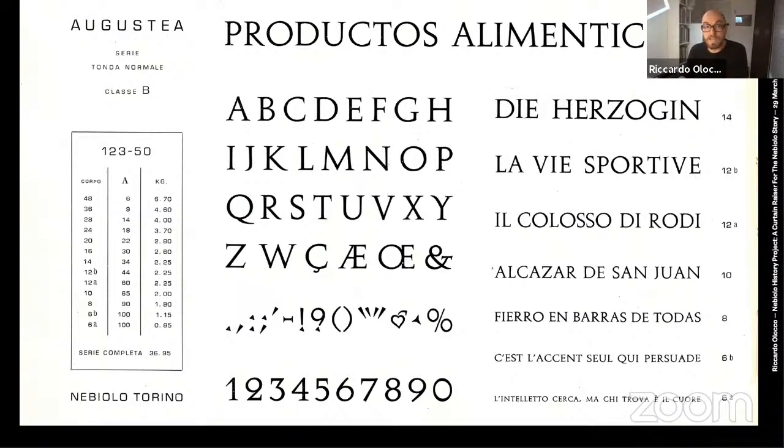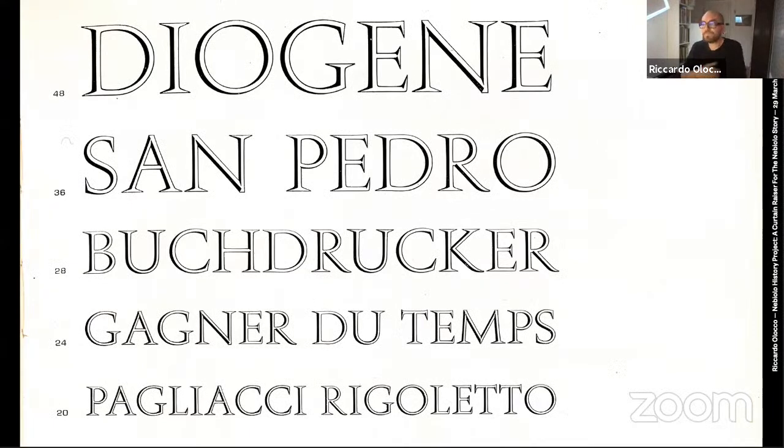They are subtly bracketed, and to me they still stand today as a superb interpretation of classical Roman serifs. The stroke modulation is soft. There is some thick and thin contrast. However, the letterforms are somewhat light, slightly lighter than Trajan's letterforms. Soon after its inception, Augustea Filettata was issued as a companion. It shows a treatment that mimics the three-dimensional effect of inscriptional capitals.